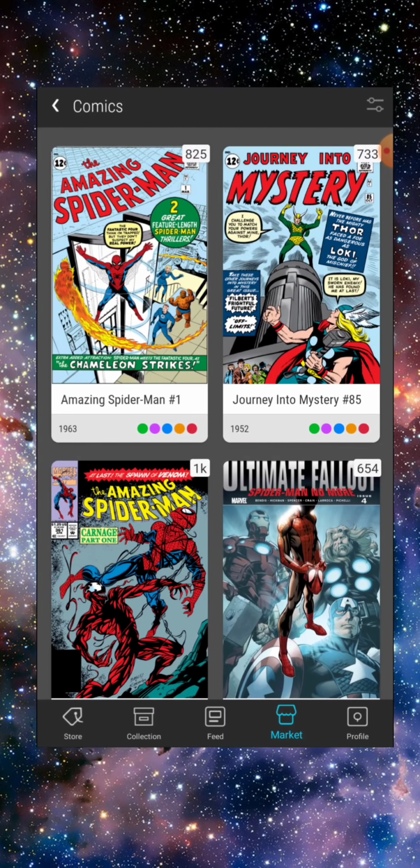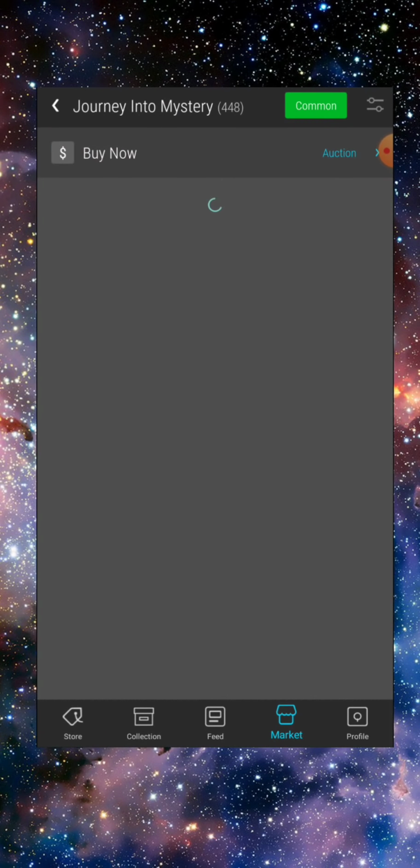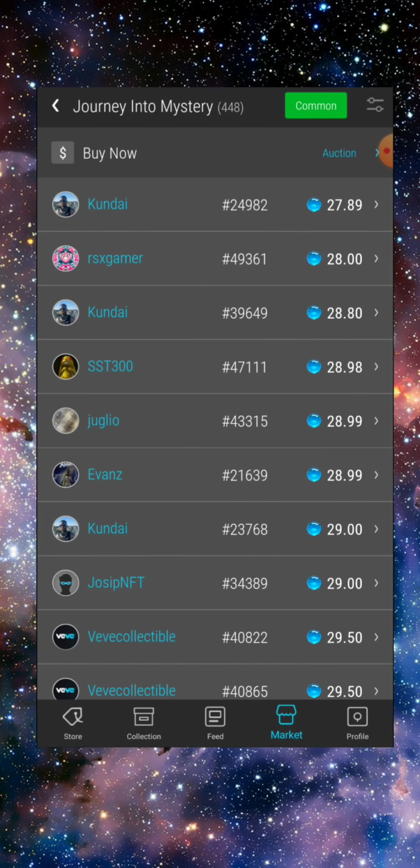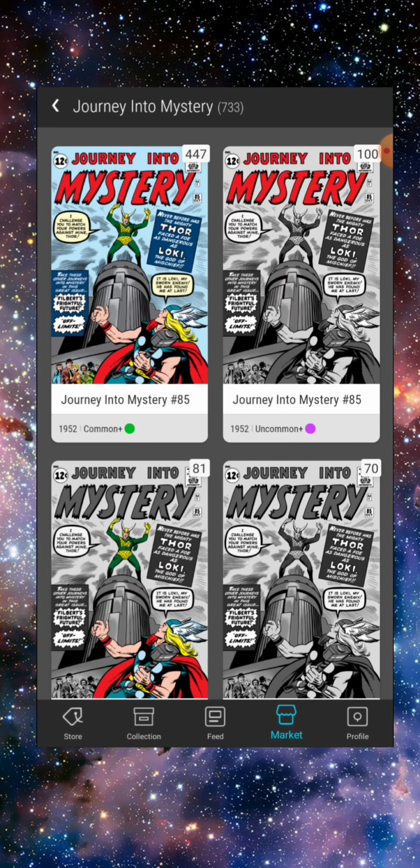So yeah, comics are still sleepers. I think comics are some of the best investments on the app. I think Journey into Mystery is still a sleeper. Journey into Mystery is only $27. It was at $16, so it only pumped like $10. So I think this one is gonna follow in the trends of the other comics I just showed you. It might take a little longer, but I think Journey into Mystery is a good deal right now.